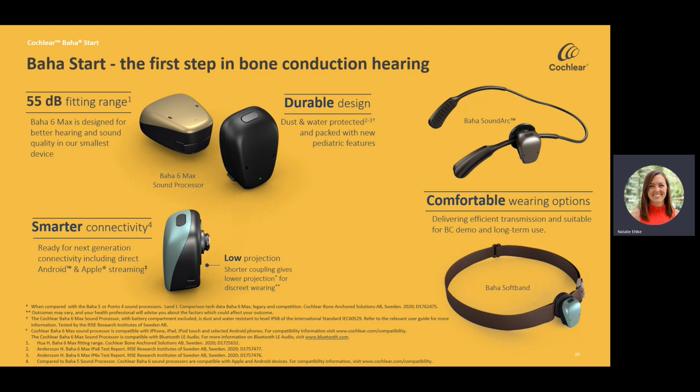If they're able to respond to you, you could do in situ testing as well to create their gain in their device. And then you could couple that, of course, to a softband or a sound arc and just demonstrate it in the clinic with the patient or loan it out for them to try.